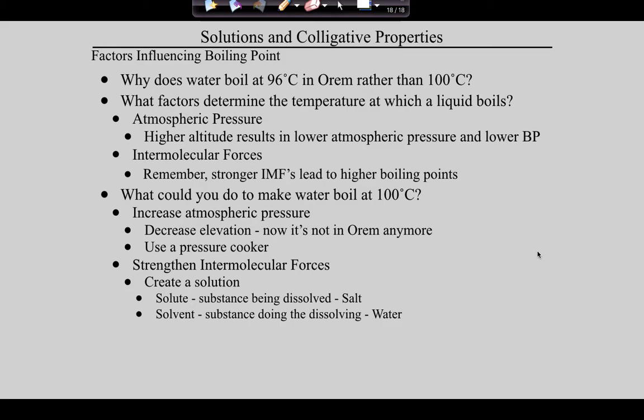So guys, the question then becomes, why does this work? Why does creating a solution, adding salt to water, strengthen the intermolecular forces and therefore make the boiling point go up? We already know this works. You saw that in lab. Put salt in water, the boiling point goes up. Why does that happen? Because the intermolecular forces are getting stronger. Why? And guys, in order to understand why, we need to talk about what happens when salt dissolves in water.